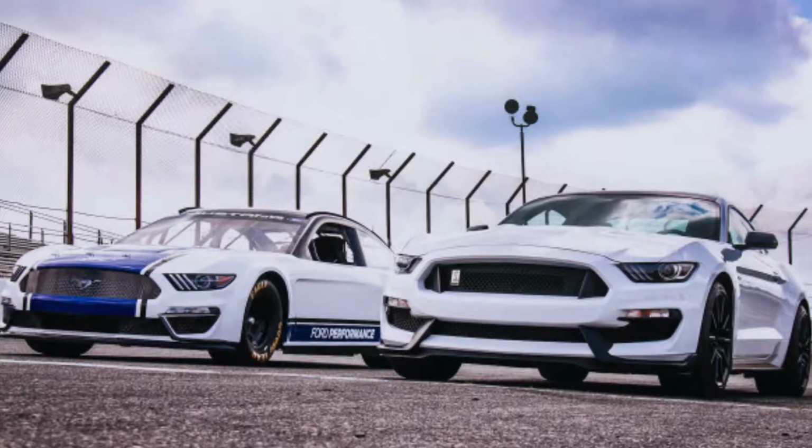Now one could argue, based on this picture and the unveiling event, that the car is based on the Shelby GT350. It would make sense. Look at Chevrolet. They used the Camaro ZL1, which is the top tier performance level of Camaro, for the Cup Series. And similarly, Ford would use the GT350, which is currently the top tier performance Mustang. Okay, fair point. But then, explain this.